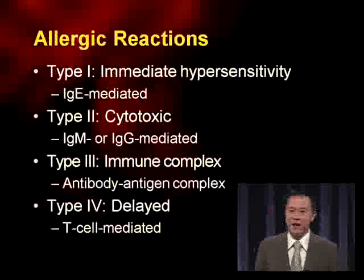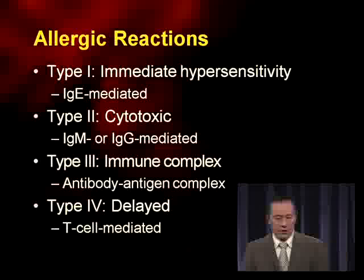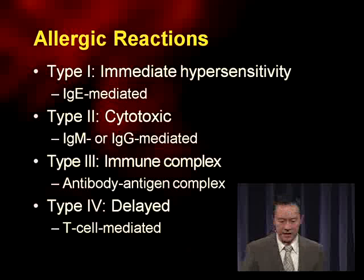Then we're going to move on to allergic reactions. So we're going to talk about the different types of allergic reactions. If you look at the Gell-Coombs allergic reaction, there's type 1, type 2, type 3, and type 4. Type 1 is the immediate hypersensitivity reaction, which is IgE mediated. Type 2, or cytotoxic, is IgM or IgG mediated. Type 3 is immune complex. Think about antibody-antigen complexes. And then type 4 is the delayed reaction, which is T-cell mediated. And we'll go over each one.